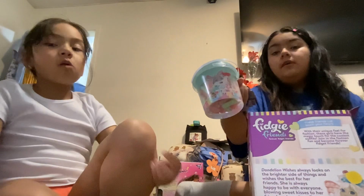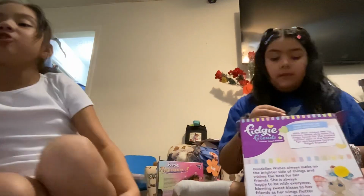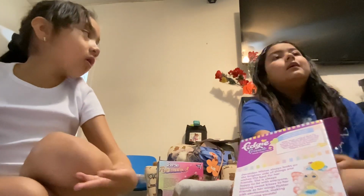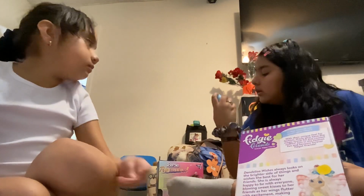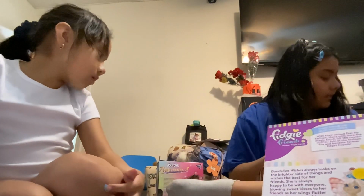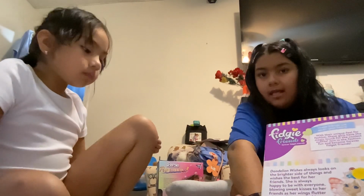Then I got these little buckets. I'm trying to open. And then I got a blue gum. I opened it already. That's why I got my candy. Can you open something?